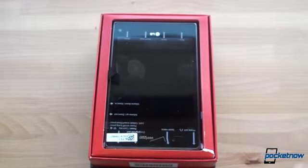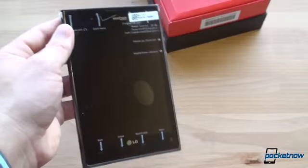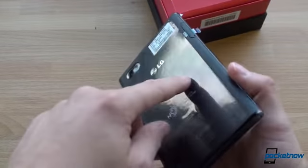It started like this. Whoa! This thing is huge! This thing is monstrous! Is this really a phone? This is a joke.